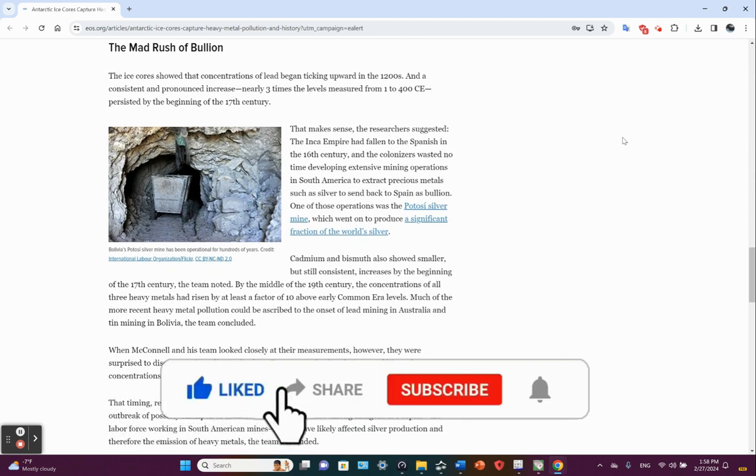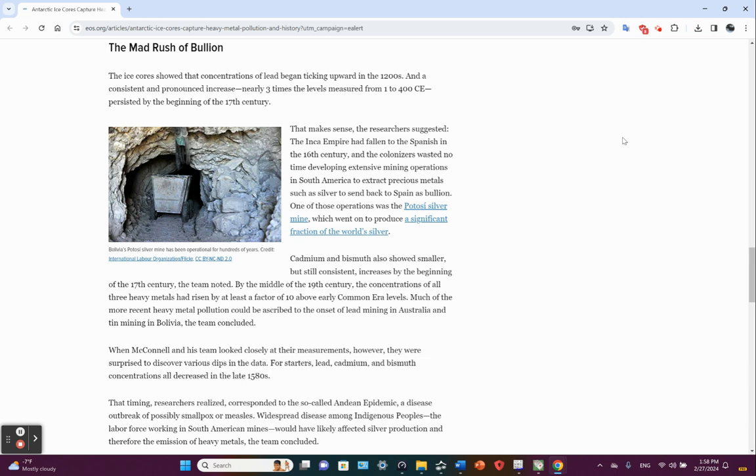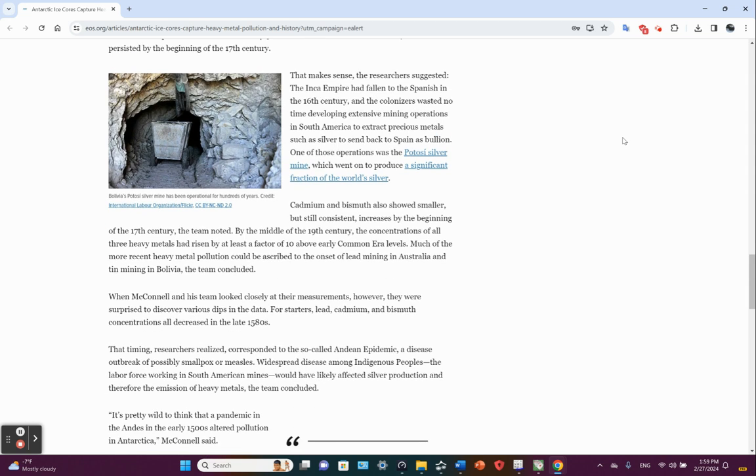The ice cores showed that concentrations of lead began increasing in the 1200s. A consistent, pronounced increase, nearly 3 times the levels measured from 1 to 400 CE, persisted by the beginning of the 17th century, which makes sense according to the researchers. So they suggest the Inca Empire had fallen to the Spanish in the 16th century, and the colonizers wasted no time developing extensive mining operations in South America to extract metals, such as silver, which they sent back as bullion.